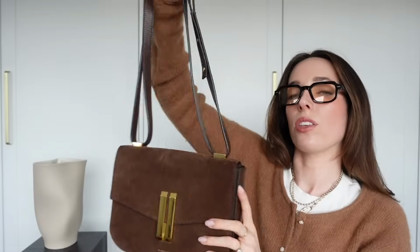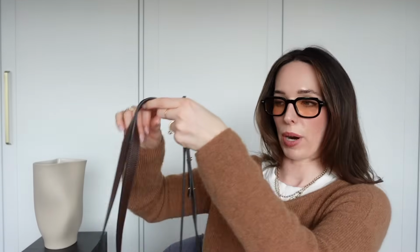On the back, it has the grained leather, which I think is quite clever because this is the part that's going to be rubbing off you the most when you're wearing it. So once again, you can adjust this to have it go under the arm, which I really, really like, or you can easily wear it as a crossbody.